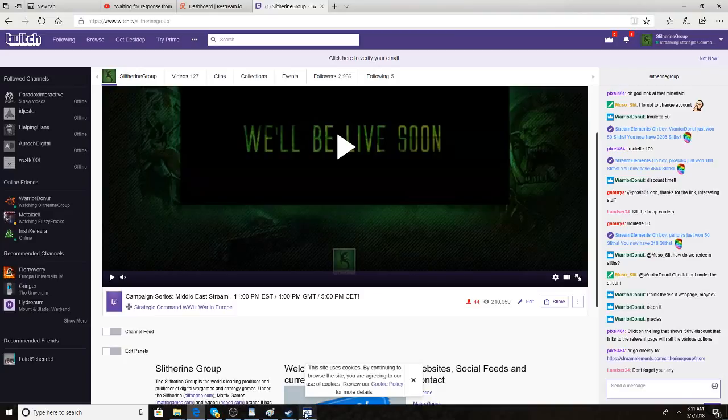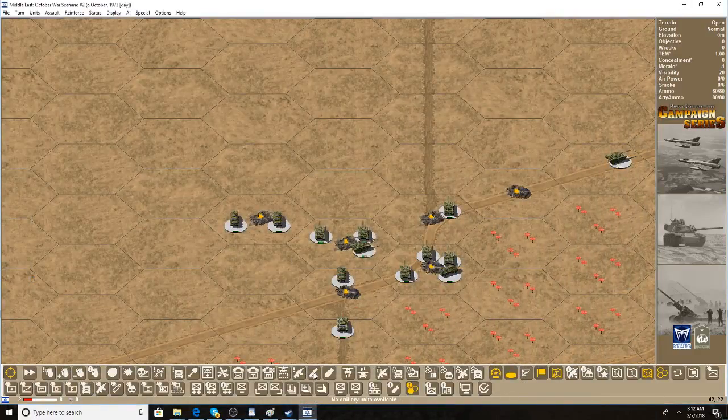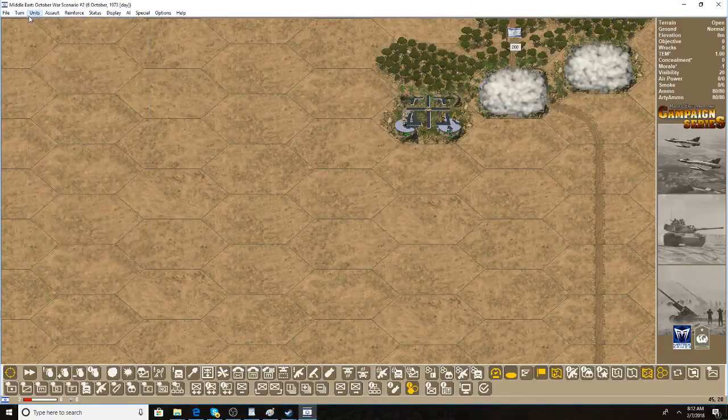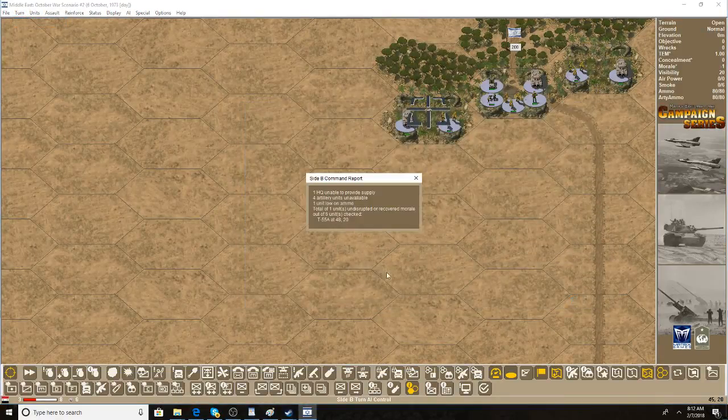Don't forget your arty. Thank you. Good point. Very good point. Don't forget your arty. Let's see if we have some. Actually, we might not have. No artillery units available. Wow. So we're actually in a tough spot, it's just our tanks here defending. So I'm going to go ahead and turn it over to the enemy and hope for the best.